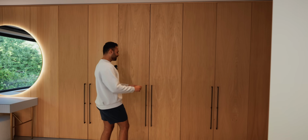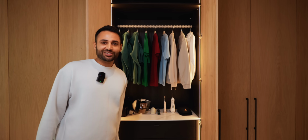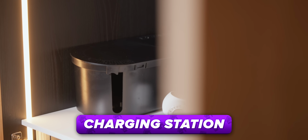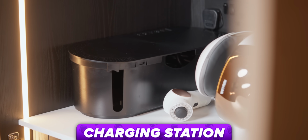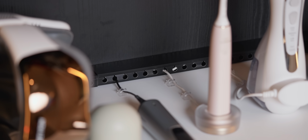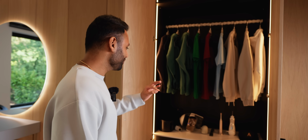So let's start with one of the biggest ways to declutter, well, your entire life really. A charging station. Setting all of this up cost me about $30 and 3 hours. Like this is just a simple cable organizer box from Amazon, which is where all our sockets are. And then this is just cable trunking, which makes sure that the cables are only visible when they absolutely need to be.